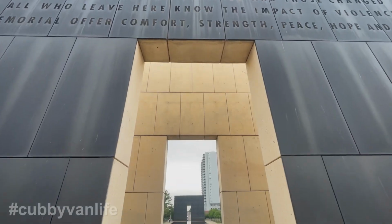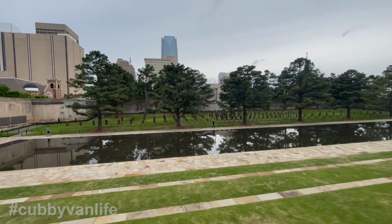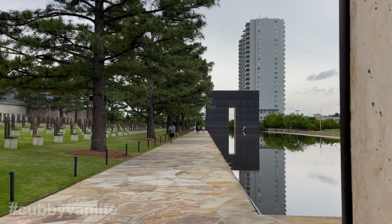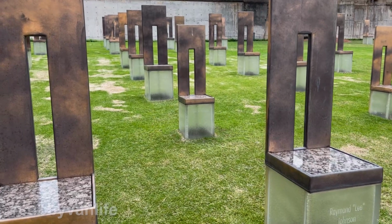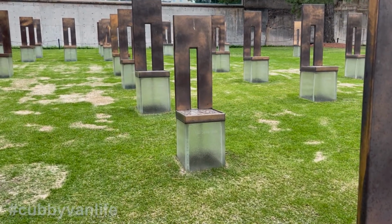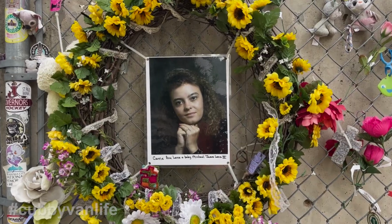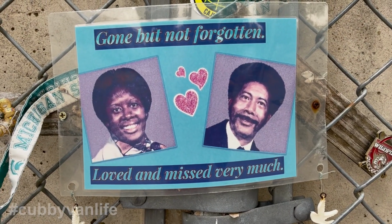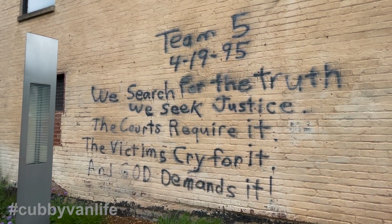Of course, no tour of Oklahoma City is complete without a stop at the moving Oklahoma City National Memorial, dedicated to the survivors, rescuers, and victims of the tragic events of April 19, 1995. 168 chairs represent the fallen, including 19 tiny ones representing the children who were lost in the blast. And these are words spray-painted by crime scene investigator Rocky Yardley during rescue efforts shortly after the devastation. It was really moving.